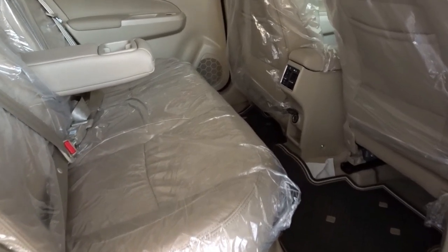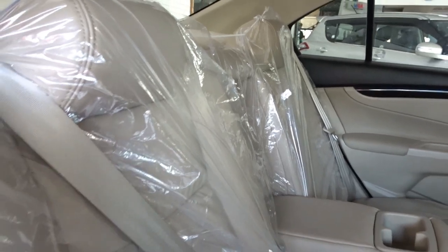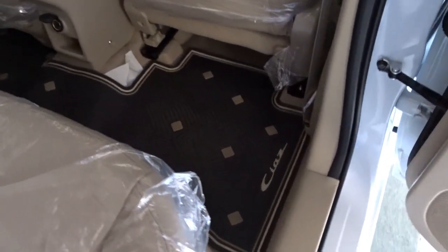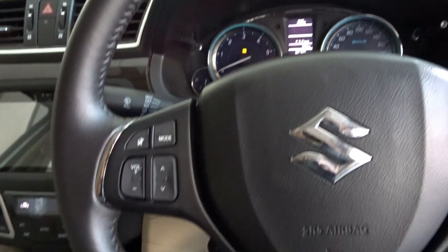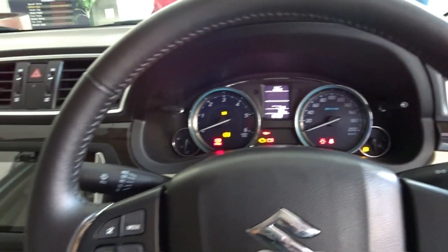At the back, the Ciaz undoubtedly offers class-leading space. There is loads and loads of legroom and knee room. The headroom too is decent enough. With the Ciaz, Maruti have gone all out in providing maximum bang for your hard-earned buck. It has almost every feature one can think of in this segment and even more. I'm sure you'll be left suffocated by the time I go through some of its noteworthy features.